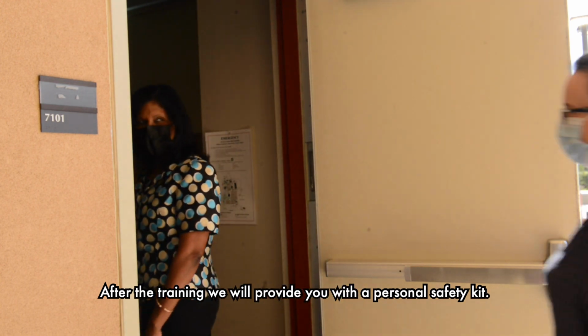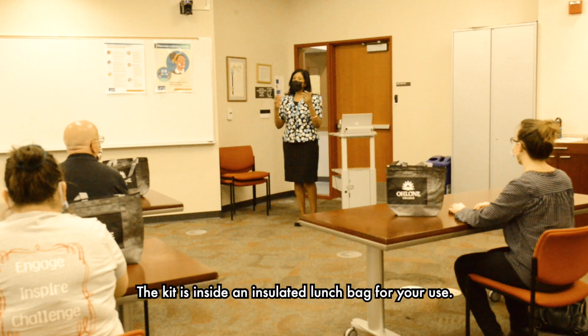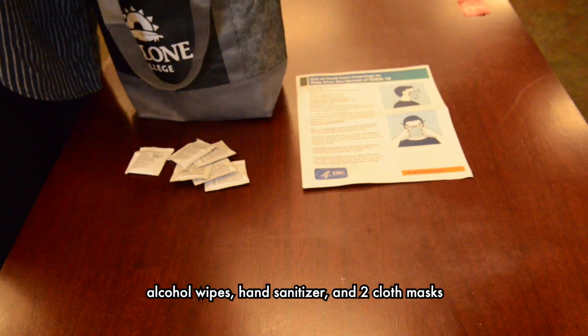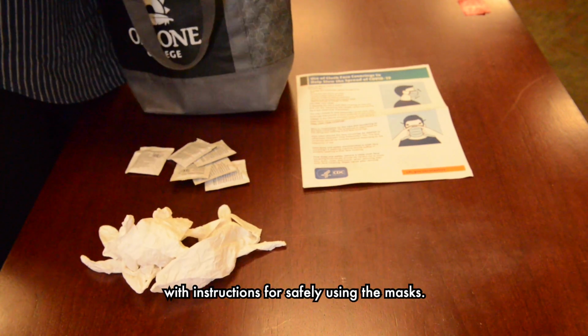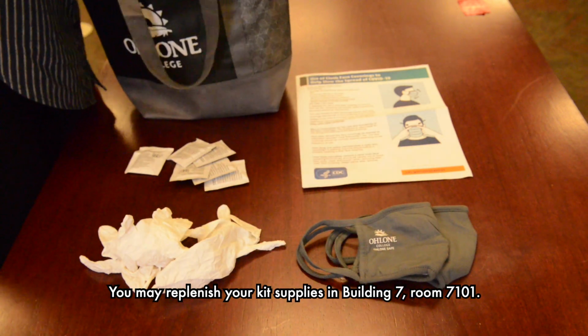After the training, we will provide you with a personal safety kit. The kit is inside an insulated lunch bag for your use. The safety kit will contain two pairs of non-latex gloves, alcohol wipes, hand sanitizer, and two cloth masks with instructions for safely using the masks. You may replenish your kit supplies in Building 7, Room 7101.